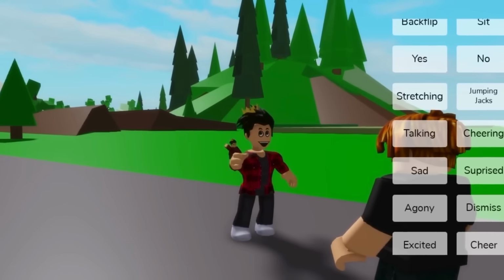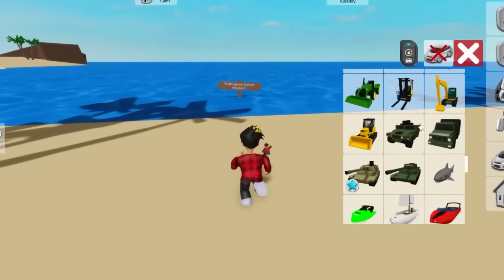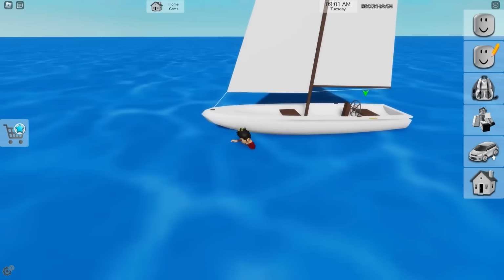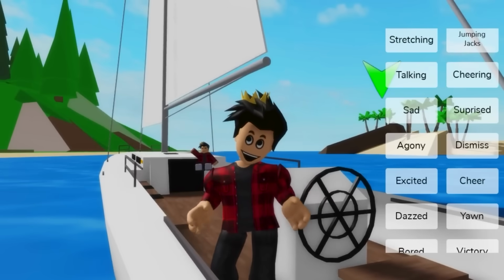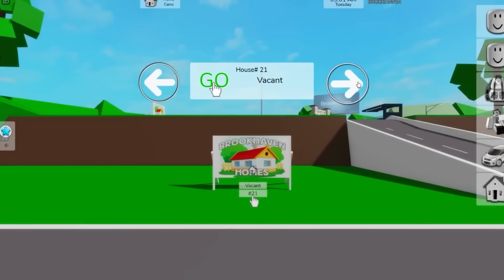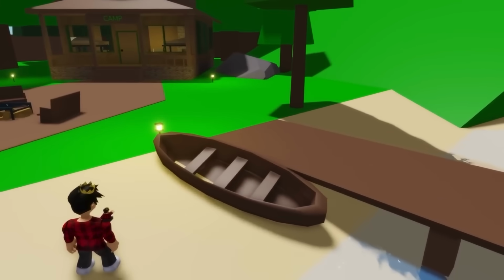Hey, Bacon, did you know that there's a secret boat in Brookhaven? What do you mean? That's right, there's a boat that no one knows about. For example, there's this free boat that everyone can use, and there's this one that you need the premium to use. But none of these boats is the one I am talking about. In fact, this boat is in the ocean. If you don't know, it's located in Lake Madison. To grab it, we just need to go to this place.